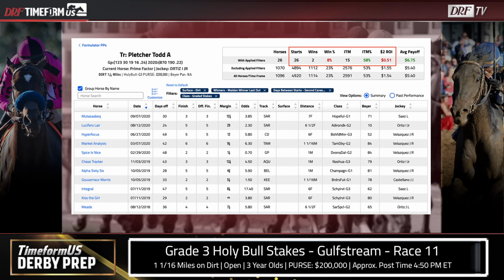So I'm a little leery that this horse is going to be overbet. This is not something that Todd Pletcher does that well. So I'm definitely using Prime Factor. He's working well. There are plenty of signs pointing in this direction. I just am not sure that I want to take him at a very short price.